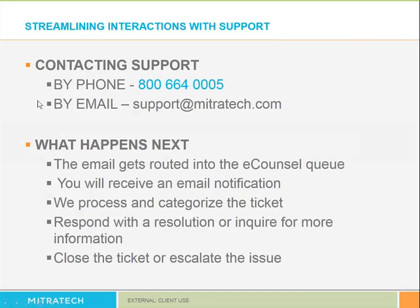Now, whether the ticket comes in by phone, voicemail, or email, the process remains the same. We process the ticket, categorizing it to make sure that it gets in front of the experts in the relevant area, and then we respond with a resolution, or we'll ask for more information. We'll work with you until we get to that resolution, or in rare cases, if needed, we'll be escalating the issue to the right people to make sure that everything does get resolved, regardless of what the issue is. And so here in this presentation, we want to be covering how to minimize this aspect, the inquire for more information step.